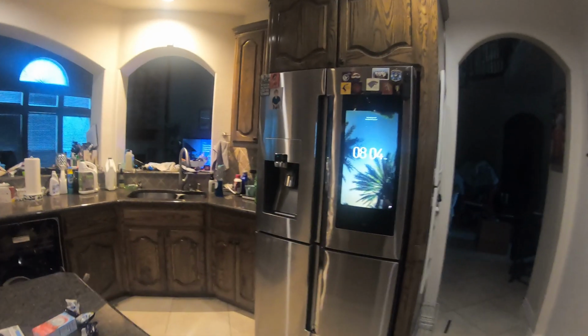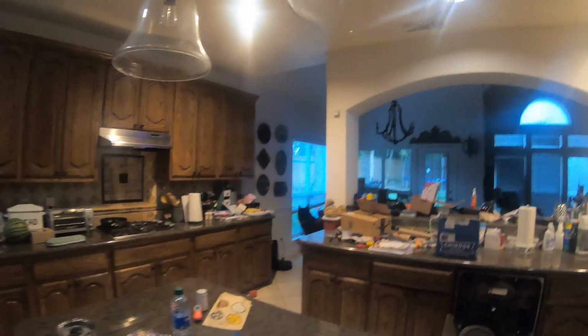All right, now I'm going to show you the motion activated lights in the kitchen. So here we go. I walk in, lights come on. So you might be wondering why I added motion activated lights to the kitchen. So you'll see my kitchen has 2 entryways there and there, 2 entry paths.